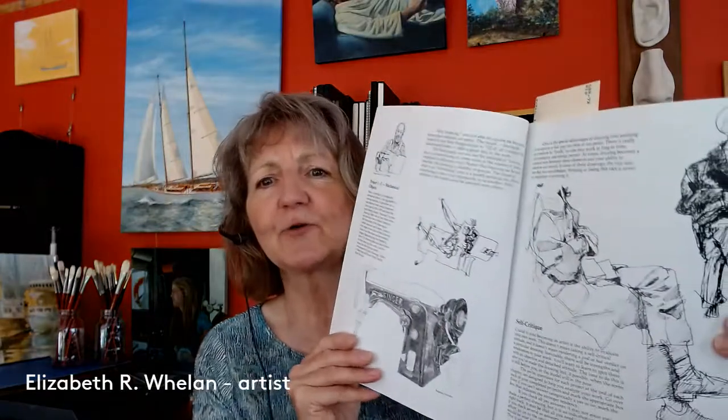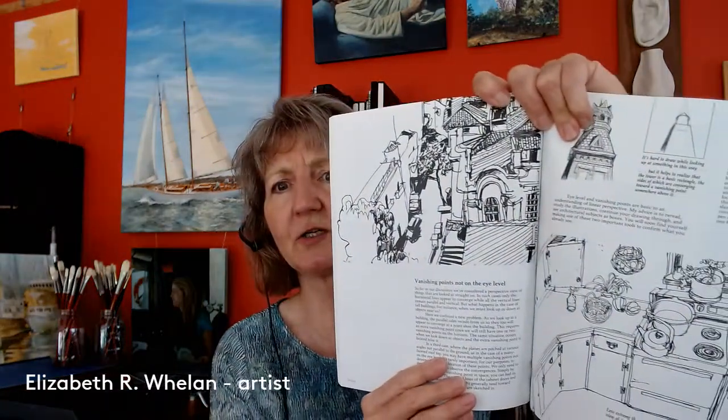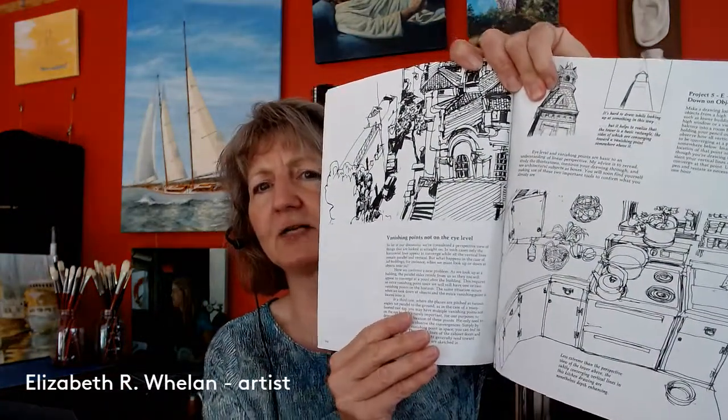And the examples that he gives in the book are varied. There are all sorts of approaches. He shows his students' work. He shows famous artists' work. He shows techniques using different methods of rendering. It's just packed with information.